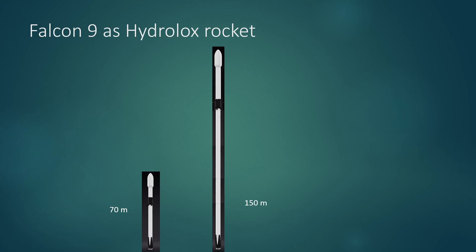It's going to break in the middle. But that does illustrate a point of why SpaceX chose to do Keralox for the Falcon 9. It just made their design much, much more compact, much easier in a lot of senses than it would be if they did Hydrolox. If they did Hydrolox, they would have to have a rocket that's bigger around, and that would be less efficient from their perspective.